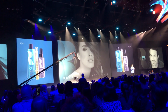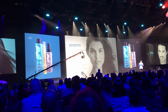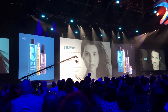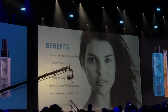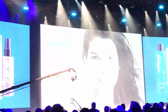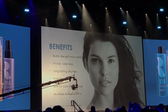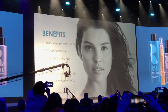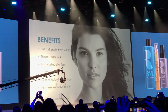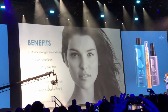Dr. New is going to come up and help me here in just a little while. So let me first talk about the main benefits of the entire line. First, it builds strength from within. That's really the secret. It builds strength from within. It creates a thicker, fuller look, a long-lasting, silky feel. It hydrates your hair. It's safe for color-treated hair. And it does include the Jeunesse HBT6. That's the secret. You guys already know that's the secret sauce, right?